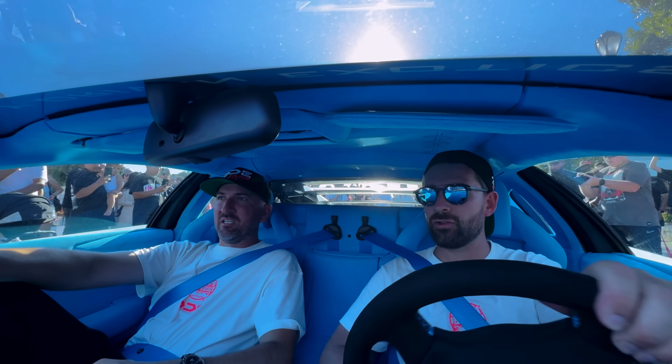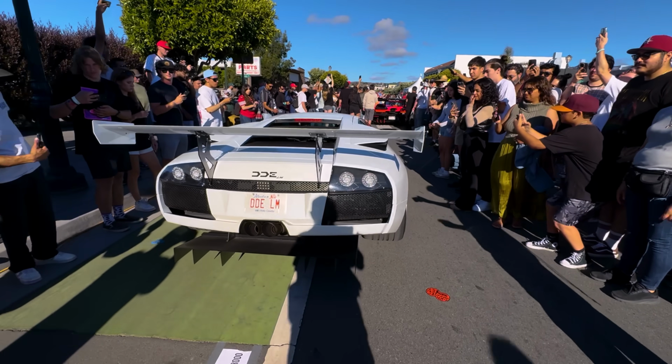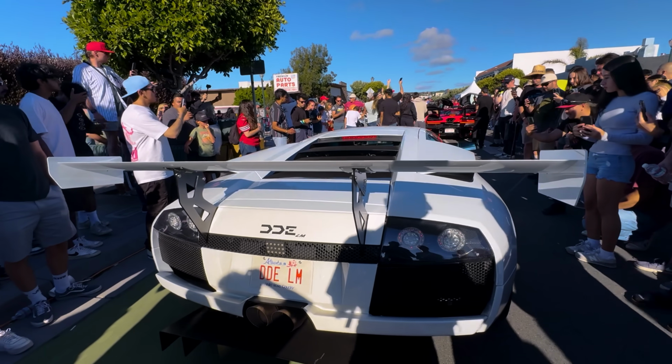It's a good way of clearing the crowd, this thing. You're getting really good at driving this car. Get in there. You're getting very comfortable. Do you know what I really like about this is that it's not just a hop in and go. You have to learn the nuances of what makes it tick.